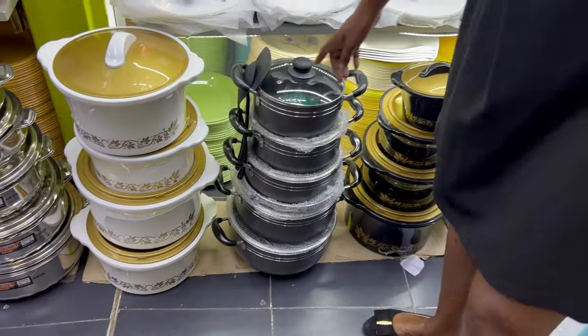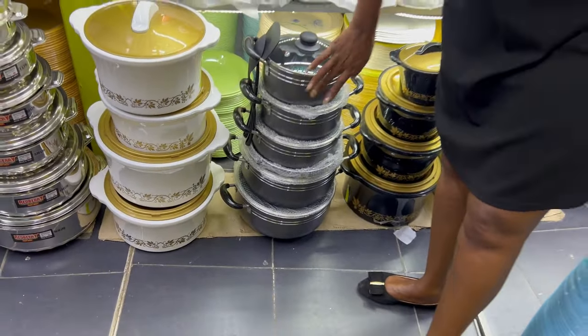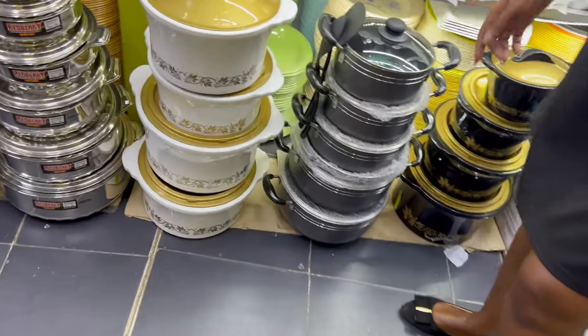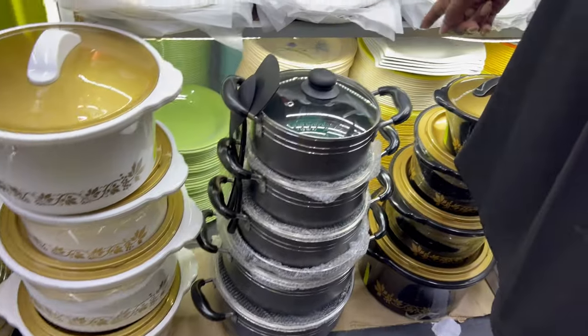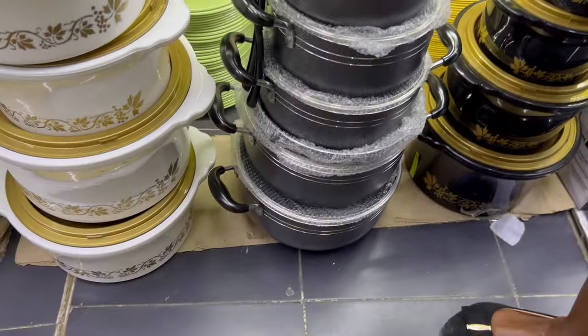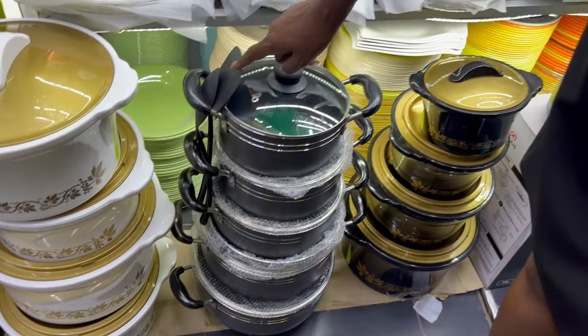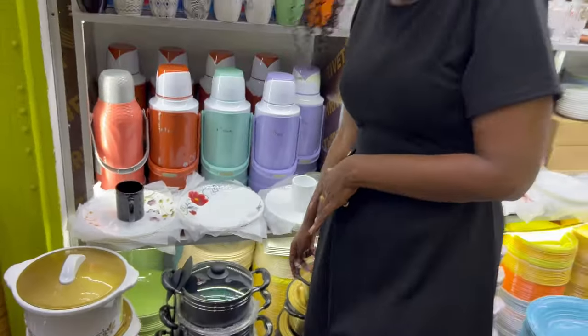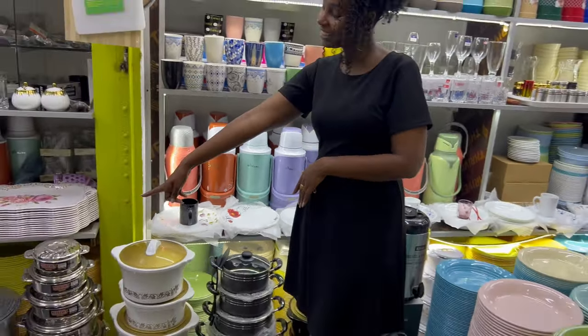These are non-stick. A set of 5. It has spoons and a pan. Going for how much? For 6,000 only, imagine.